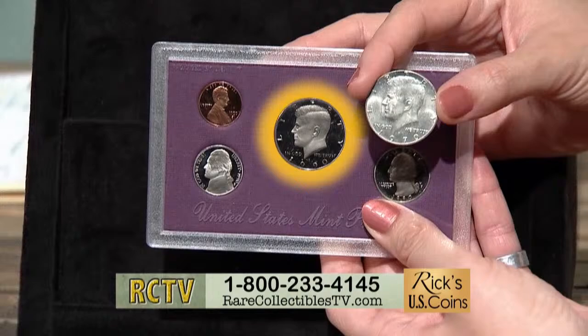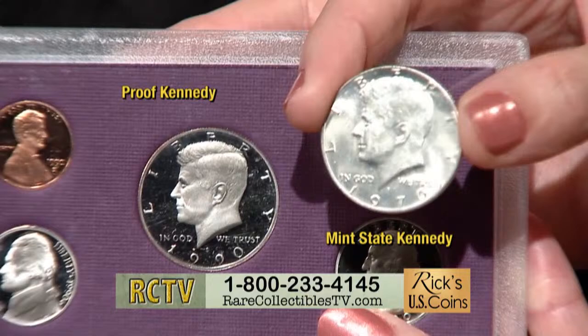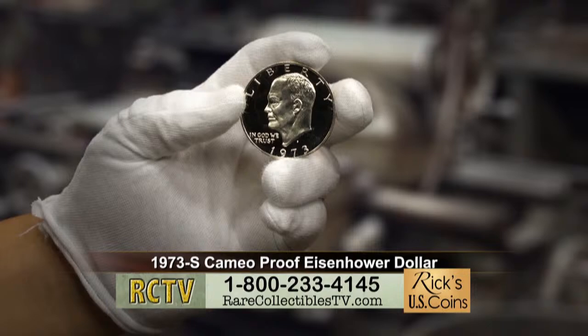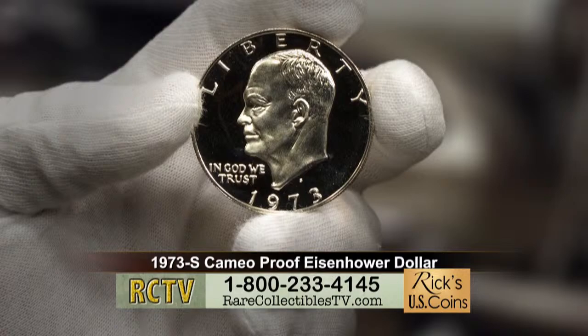Proof coins were coins struck from special, highly polished dies. They were struck at least twice so that every detail of the coin would come out as the mint intended. And then once struck, they weren't allowed to touch any other coins. They weren't dumped into bins like mint state coins, but they were individually handled. And then, finally, they were put in special packaging.